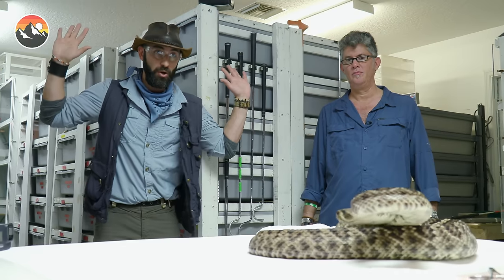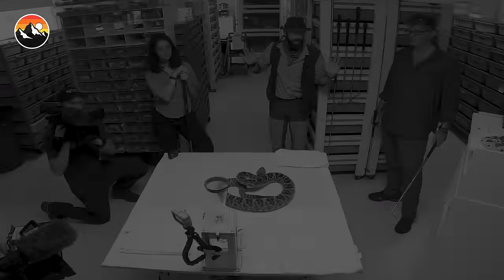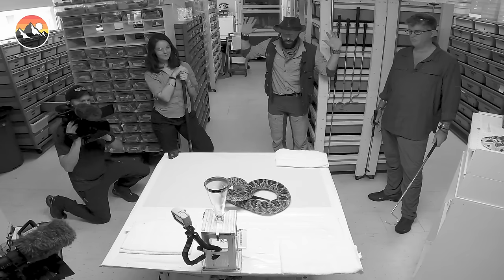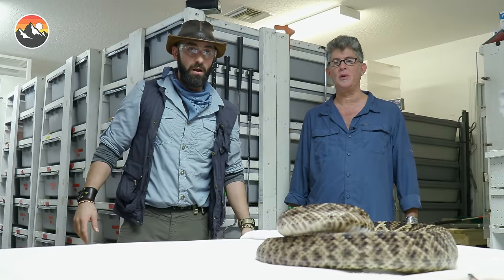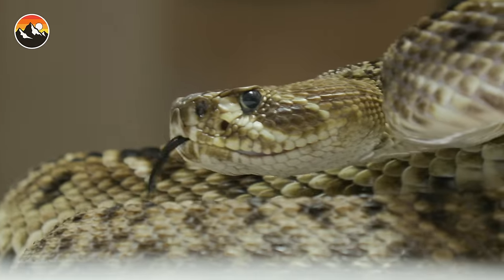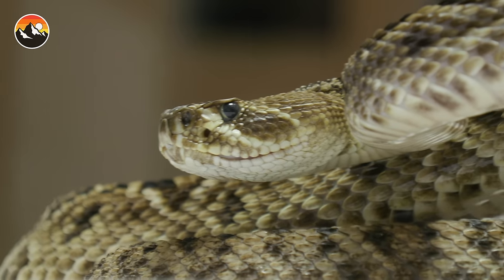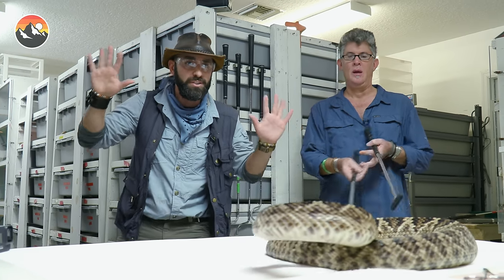And like Carl said, I don't want to get any closer because as you can see, they strike incredibly fast. And that strike happens so quick, if you're bitten by a snake of this size, it has the potential to kill you, without question. No question about it. A bite from an adult Eastern Diamondback rattlesnake is a potentially fatal snake bite. There's no question. Now, when it comes to Eastern Diamondback versus Western Diamondback, which one do you think is more dangerous, Carl? You can see she's getting agitated.